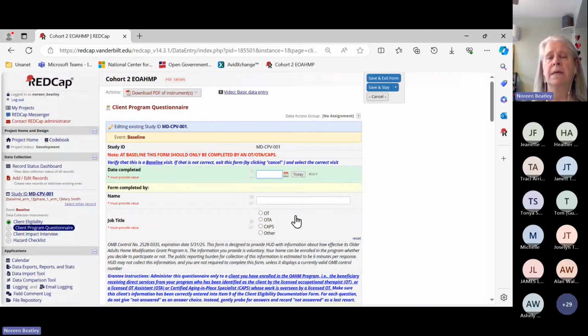This is great because the client program questionnaire is one of the 3 forms that you're going to do 2 times. You're going to do it at baseline and you're going to do it at follow-up. It will tell you some information. At baseline, this form should only be completed by an OT. It also tells you, because this is the baseline form, to make sure that this is your baseline visit. That may seem, okay, well, we already got that. Well, sometimes people get a little confused. So again, you're going to put in the date. You're going to say who is completing the form.